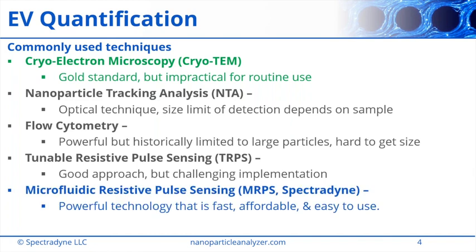This is where Spectradyne comes in. We've developed microfluidic resistive pulse sensing, or MRPS, that is rapidly emerging as a powerful technology because it's fast, affordable, and easy to use. And so because Dr. Paulaitis and Welsh will be showing data from the NCS1 or MRPS system, I will spend a bit of time talking about how it works next.